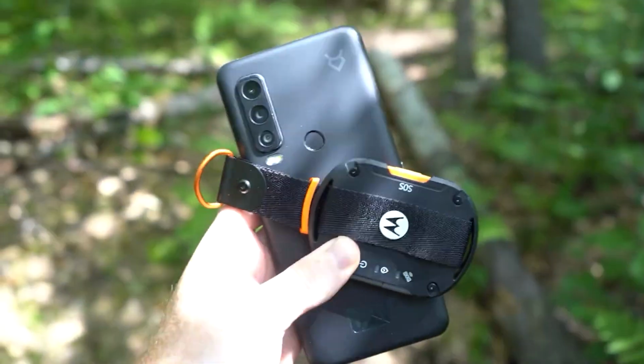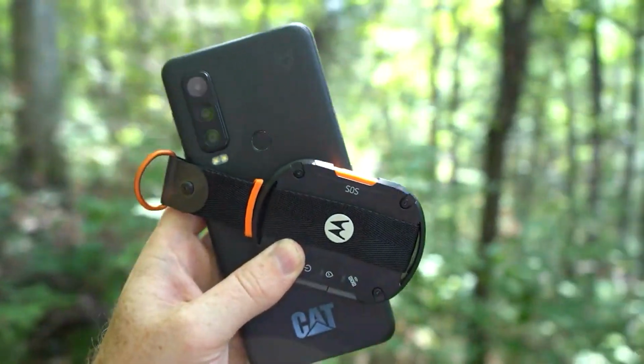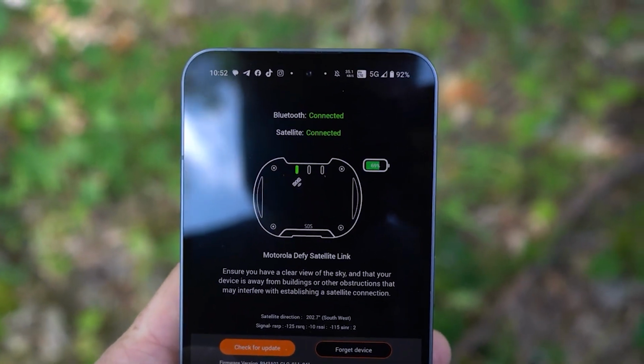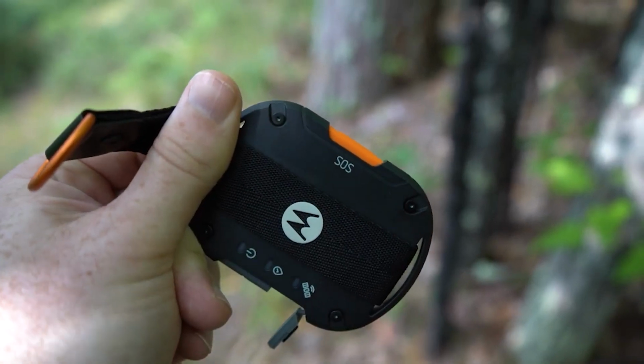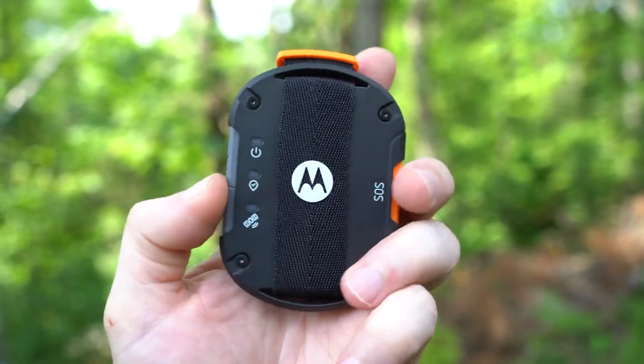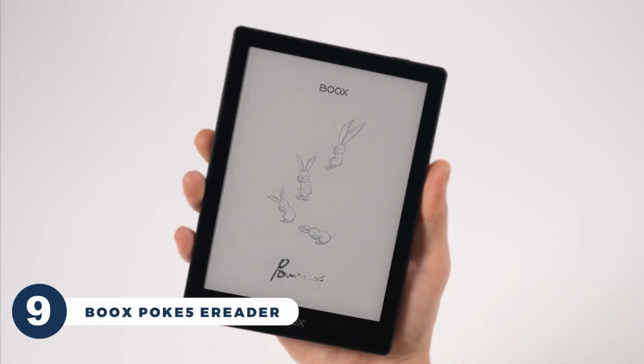While exploring or working in remote regions, the check-in and SOS feature will send your coordinates or message to your loved ones. Designed for adventure, the Defy has a rugged webbing strap and D-ring attachment, ready to accompany you on any expedition.